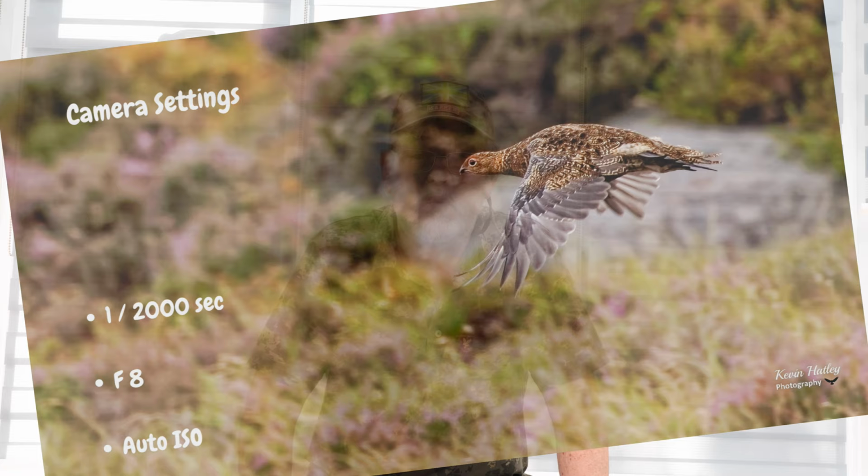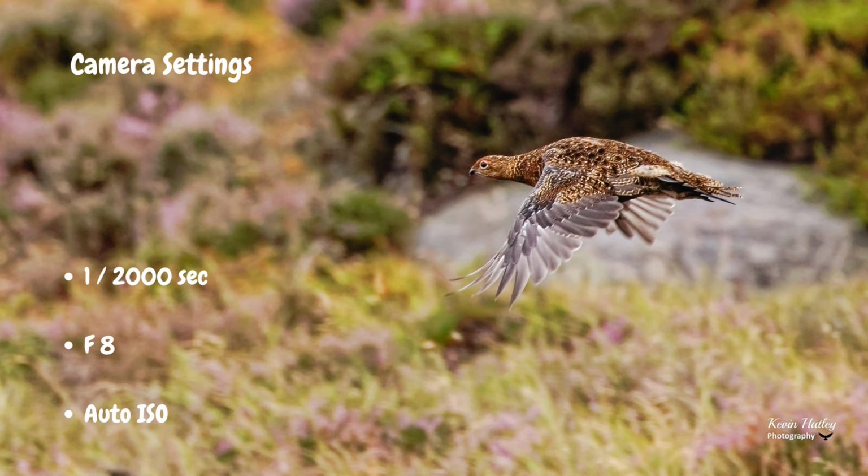Once you've got the picture of the bird stationary, what I suggest you then do is up your shutter speed to a minimum of 1/2000th of a second for a bird in flight. Set your aperture at f8 and again shoot on auto ISO.